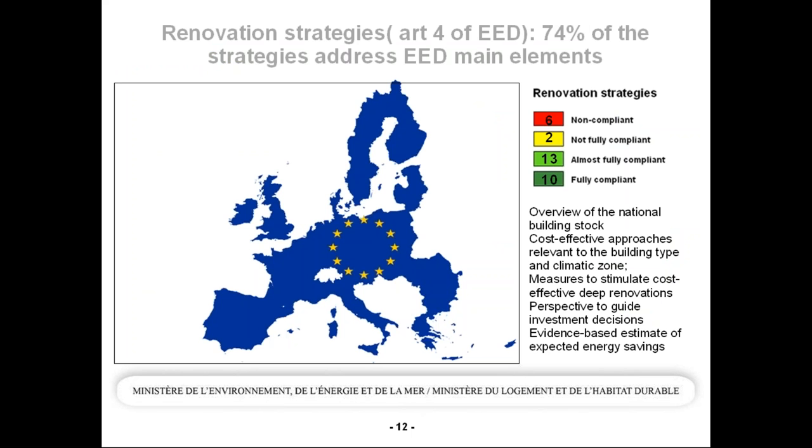I would like to move to my last slide and to come back to the renovation strategies and to show how a European directive can be a very useful framework to help member states to implement the national policies. Actually, Article 4 of the EED sets five main aims of the renovation strategies.